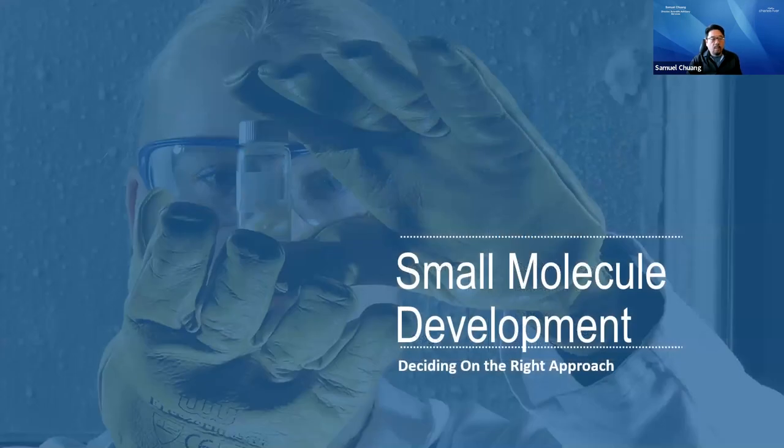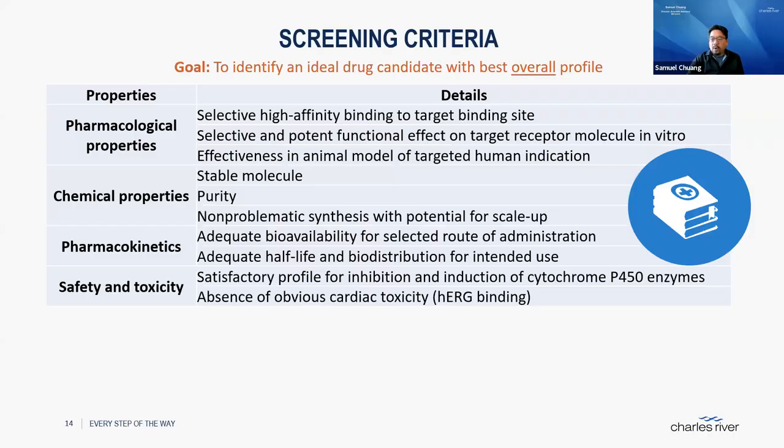So now I'm going to talk about small molecule development. And in this part, I'm just going to have a high-level overview of some of the major things that I would consider in a successful small molecule program. One of the key things is the screening criteria, about building an ideal profile of your small molecule candidate.